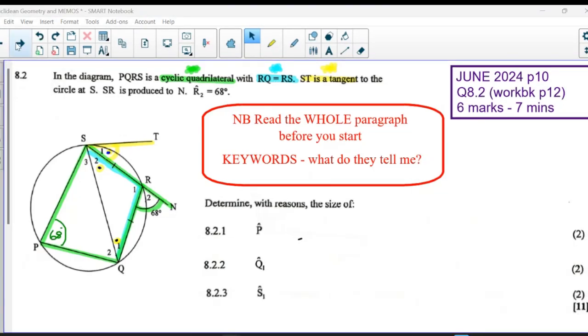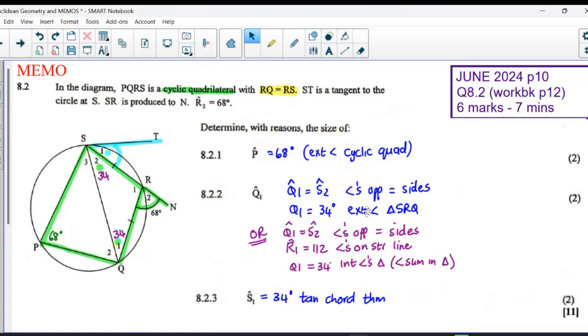Okay, let's have a look. So we've seen some answers in the chat. That's lovely. Let's have a look at how we're going to do it. Okay, so this was from June 2024. So I've given you some answers here, but we're going to talk through it slowly.